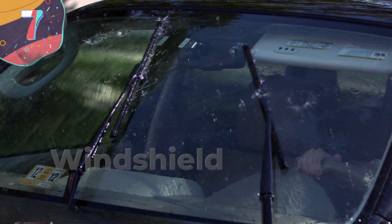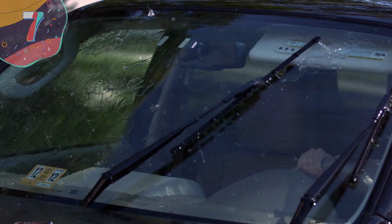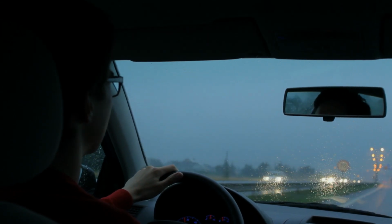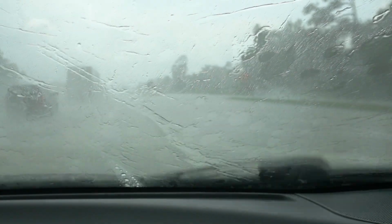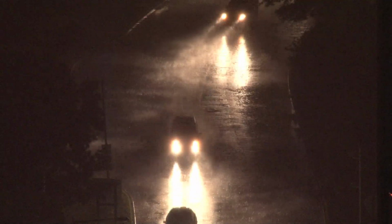Number 7. Windshield Wipers. Another safety feature on cars that we all take for granted is the windshield wiper. It may not seem like much, but if you've ever had to drive through a rainstorm or even just a little snow flurry, we bet you were glad you had them. But there was a time when cars were made without them and drivers were left to fend for themselves against nature, and it all started with someone who had never driven a car before.